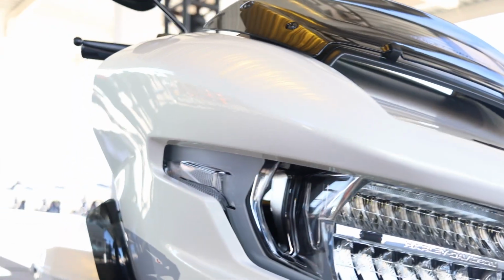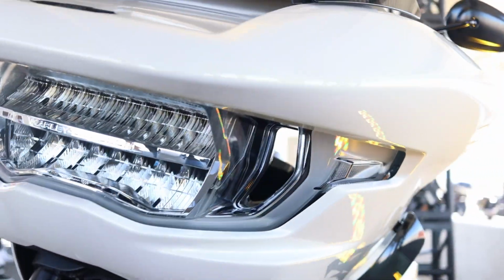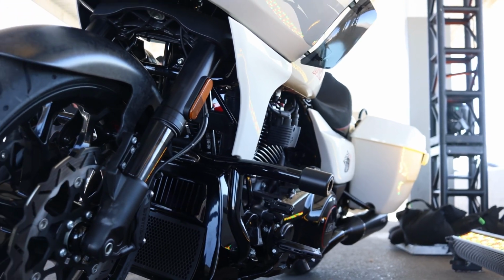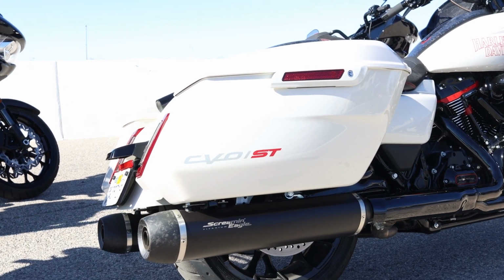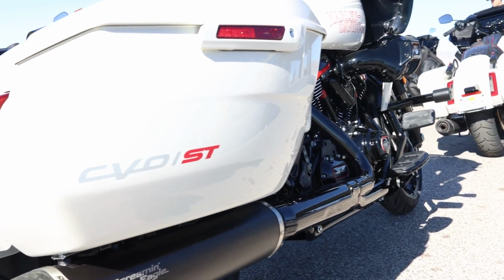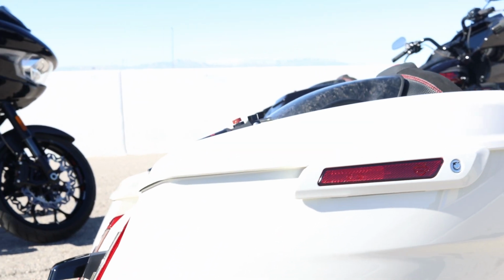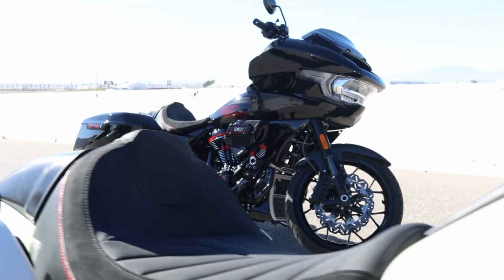So of course we have the single headlight now, but it still has the appearance of a dual headlight. And then we have the W LED lighting that is underneath the single headlight. This is going to act as your turn signals, of course. We have the new redesigned bags, so they have more of a performance cut to them. So where everything before was slammed bagger and stretch saddlebags, now it's going to performance bagger.